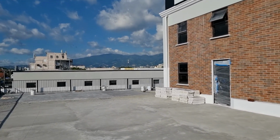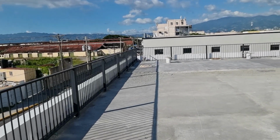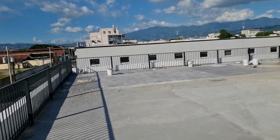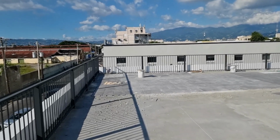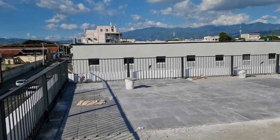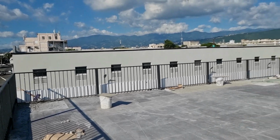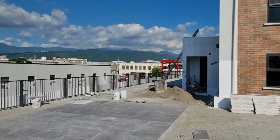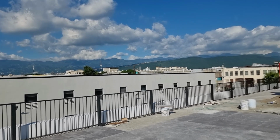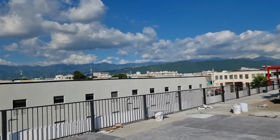So we have basically 3 floors plus the rooftop chill area. This will be the chill area. They'll have a gazebo, an outside kitchen, outside bathroom, the whole works. It's still under construction, but they're in their final phase. Most of the major work is finished already.